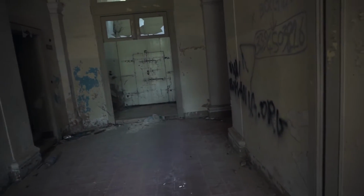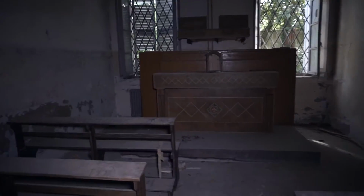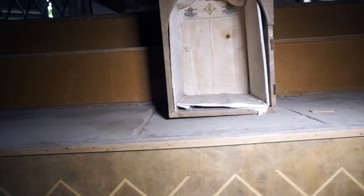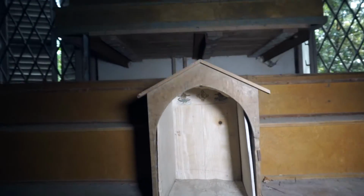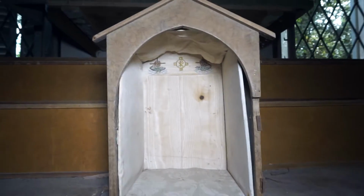What's the first thing we find in here? It's the chapel, or church, however you want to call it. Very simplistic, made from wood, still. Can you see those symbols in there? Those are nice. And yeah, other than that, it's just paintings on the ceiling that are really nice. Great.